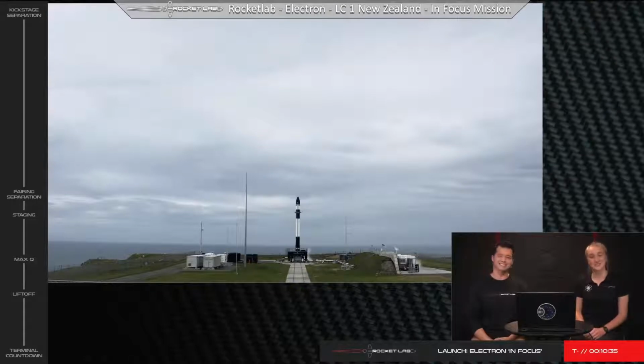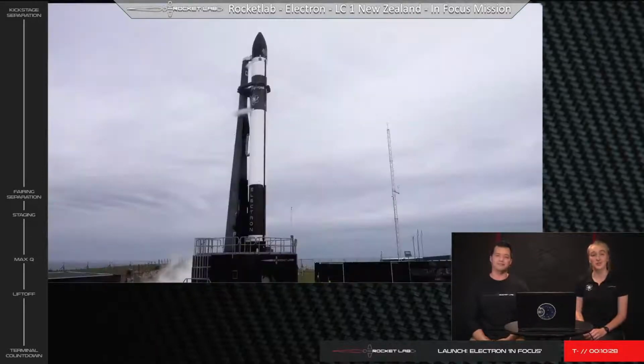When Electron was first launched in 2017, these Rutherford engines were introduced as an entirely new type of rocket engine, due to how its propellants are pumped by an electric motor powered by batteries. Today, the Rutherford engine remains the first and only electric pump-fed rocket engine to fly to space. And with this mission, we'll have flown 150 Rutherford engines. The Rutherford is also the first oxygen hydrocarbon engine to use 3D printing for all its primary components, including the thrust chamber, injector pumps, and main propellant valves.